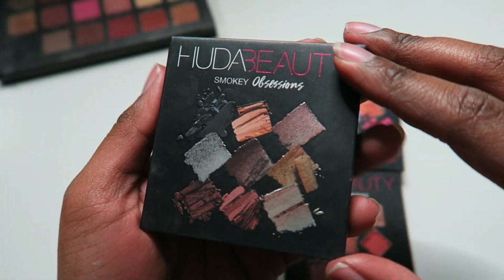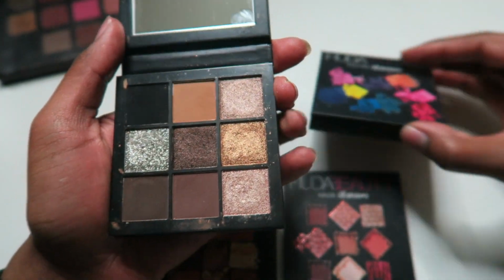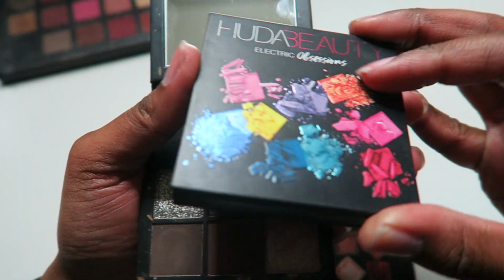I'm also going to be holding on to all 4 of my Huda Beauty Obsessions palettes. I freaking love these. I think they're amazing.